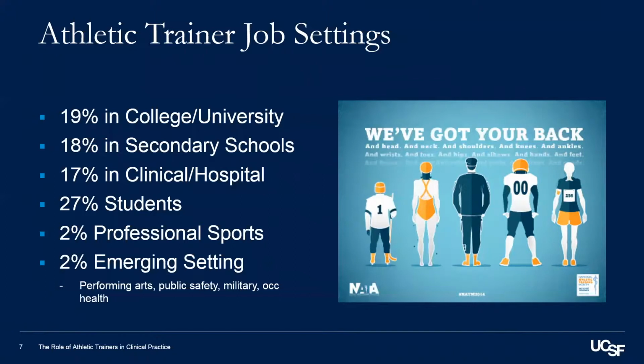2% are in professional sports, and 2% are in emerging settings, which is what we call this for orthotics and prosthetics. I recently did a talk at our National Assembly on athletic trainers and O&P as an emerging setting. So we are getting into different settings where they're learning to utilize our education and medical background to do a multitude of different things and really work on making whatever it is that we're in be better functioning with health and rehab and everything else to get people back to doing what they need to do, whether it's their job or performing arts, public safety. We're in the military, we're in occupational health at this point. So this is really an emerging setting that we're trying to expose and get more exposure to, hopefully, and really give athletic trainers a new avenue of job opportunity.